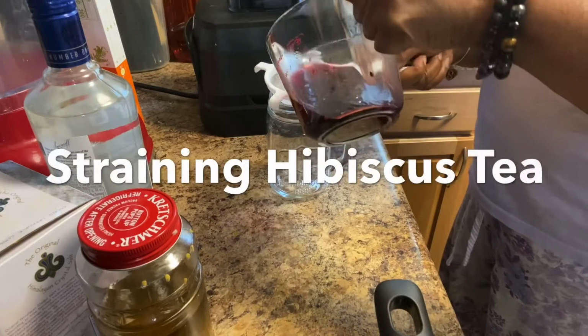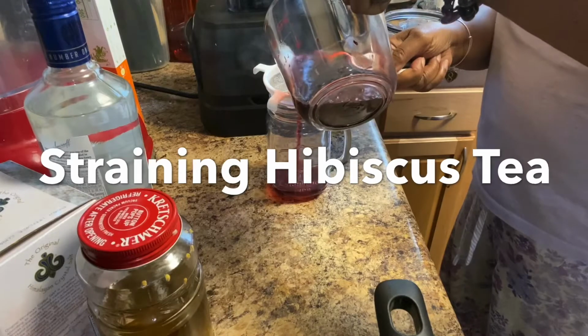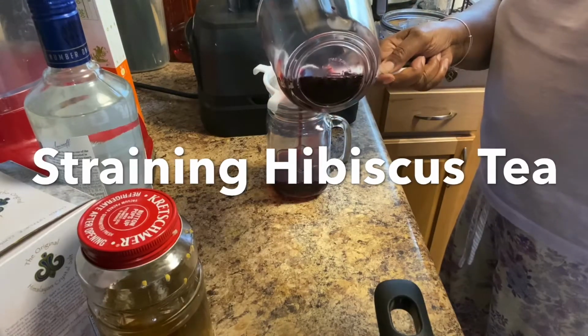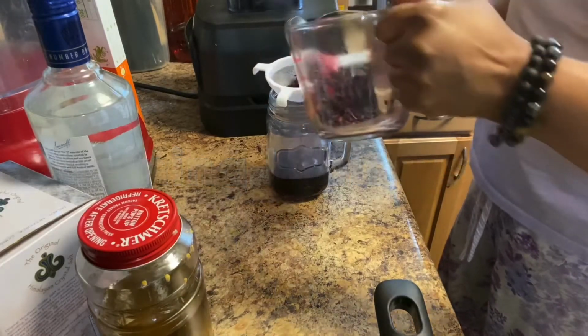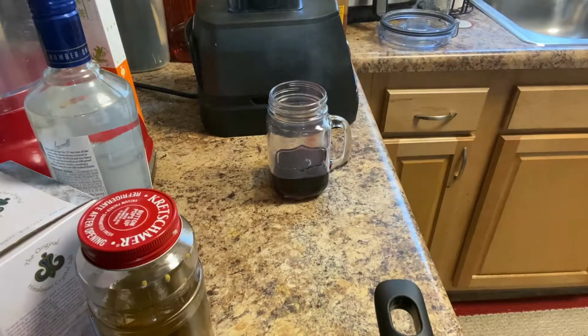The benefit of hibiscus flowers for the hair is that it combats hair loss. It is rich in vitamin C and amino acids. Hibiscus flowers improve the blood circulation of the scalp, which promotes hair growth.